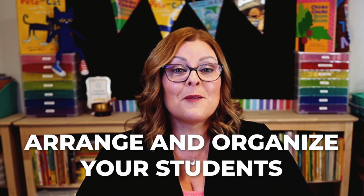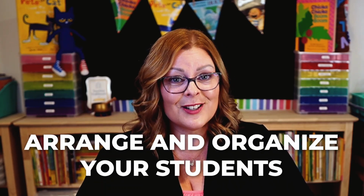And so teachers love sit spots. They even make them in different shapes now. All kinds of cool things you can do with them in your classroom, but it helps you basically arrange and organize your students, right? During circle time or lining up time, all of that good stuff.